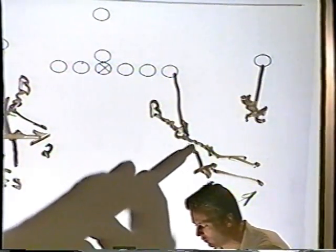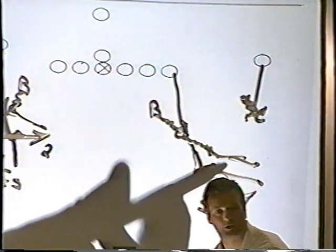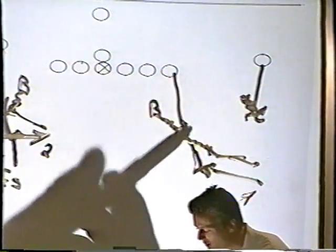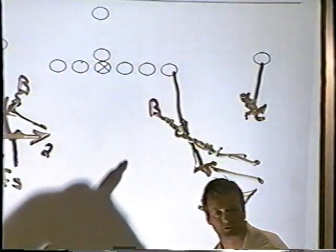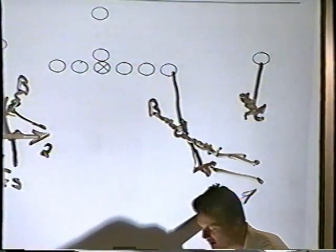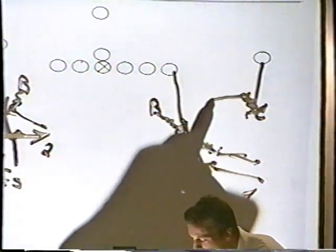Sometimes they get so concerned about the vertical, they'll turn inside and lose the seam. Okay, and it isn't always perfect. But when they feel it and they get the call, you'll see them slide under and start to cut the flag off. Okay, and as well as this safety's ready to jump that flag. Okay? As this guy pushes inside, we'll stay on it.